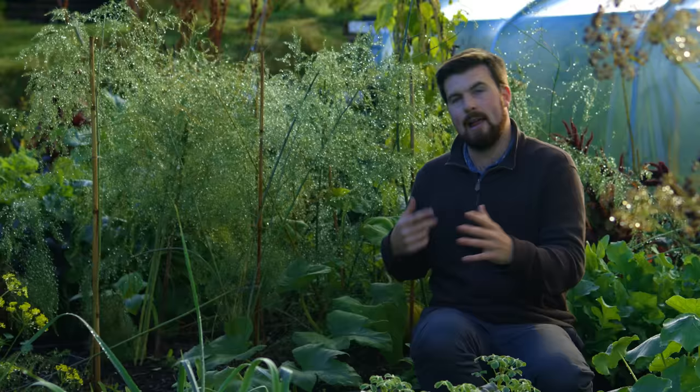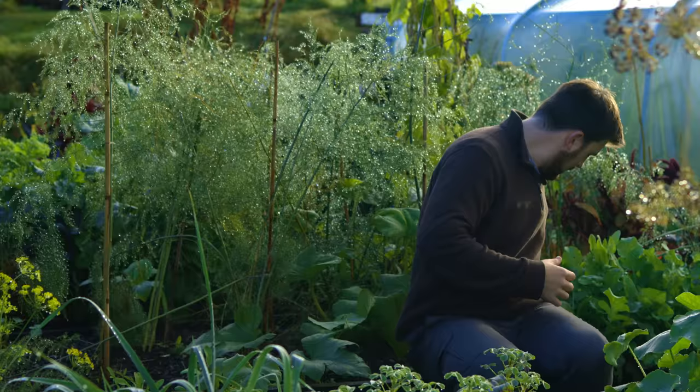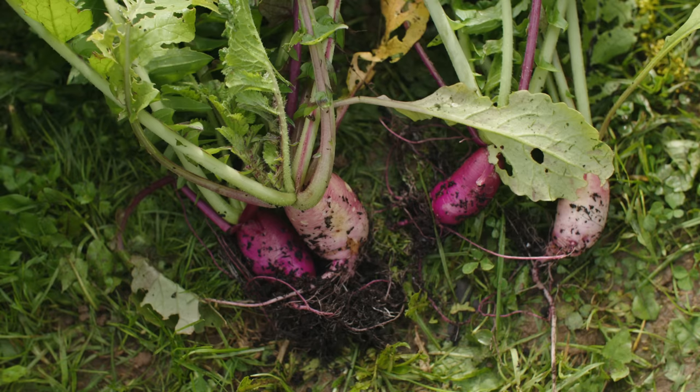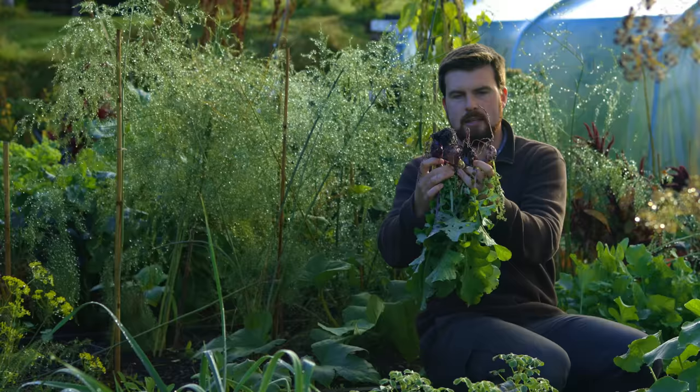We've got a lovely pumpkin in here, for example, but also just behind me, I'm growing a bunch of radish, and you can see how successful that radish has been. All we've been doing to this bed is adding loads of composted wood chip. So you can see that that's having a really nice effect.